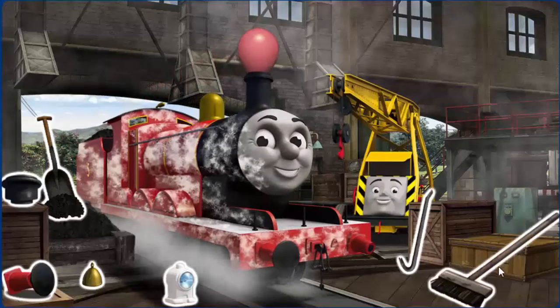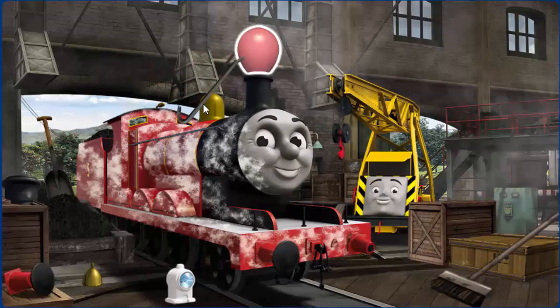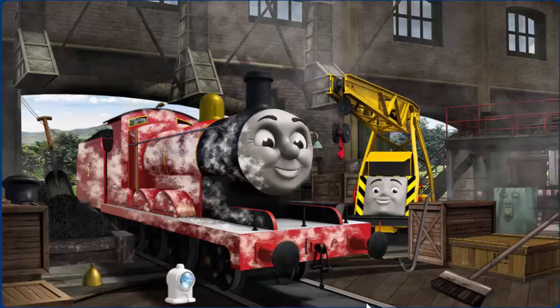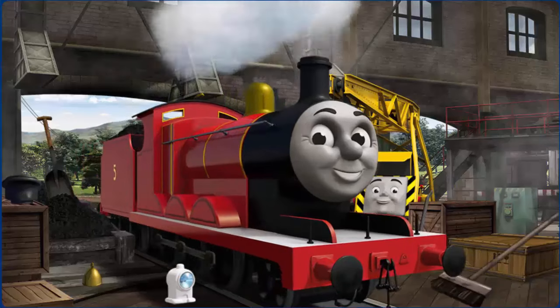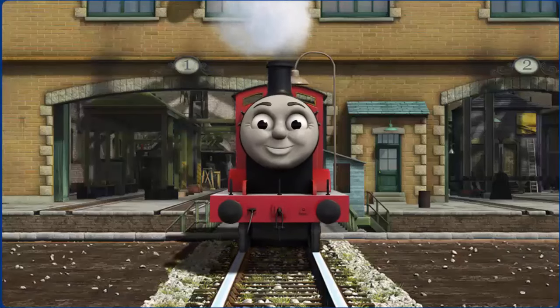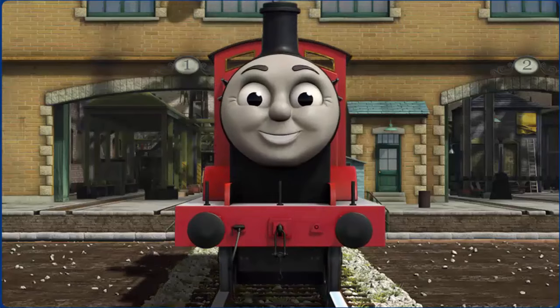James's funnel is clogged with a balloon and he is covered with flour. Great job, but there's still more to do. James is covered. Great job, but there's still more to do. James, you fixed it! James is ready to be really useful again.